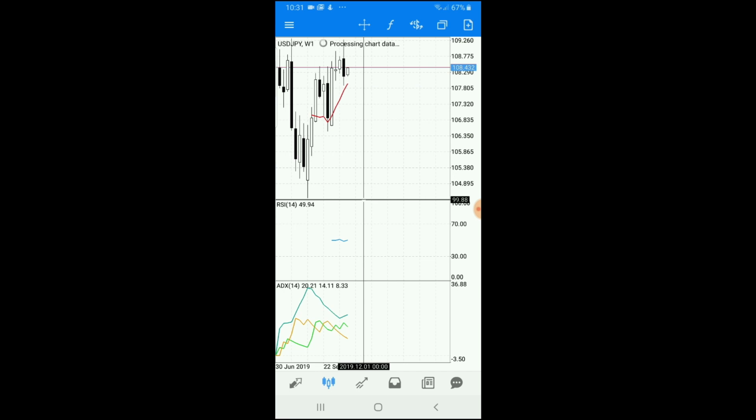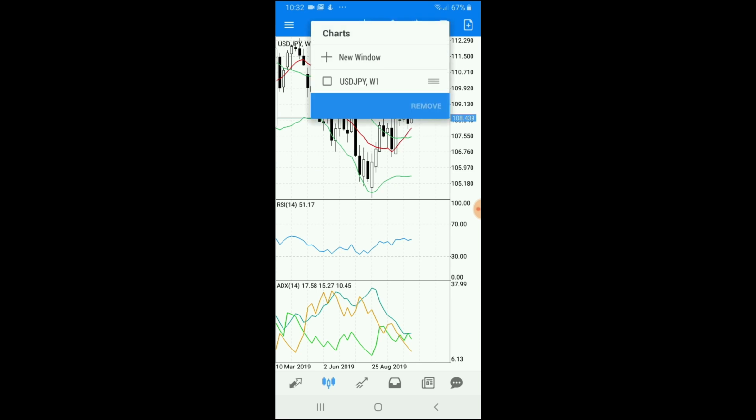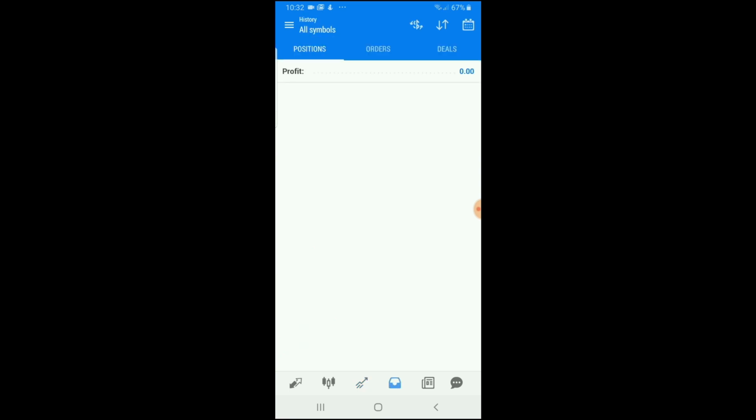So from here, you can add your crosshairs, you can add your indicators on the main chart or on the indicator windows below the chart. So if we just look at that, you can see these are your window 1 and window 2. And you can change the parameters of your indicators. You can look at the list of your watch list, your favorites, and you can open another window from here too, another chart, and you can go ahead and place an order from up the top here too. And this is your home screen, which shows you all your available balance, equity, and so on. And your trading history and open positions are available through here. So this is the MT5 brought to you by GKFX, and this one is for Android.